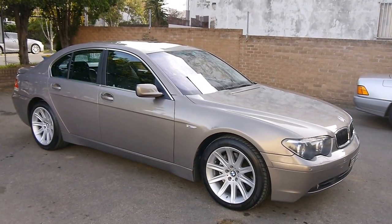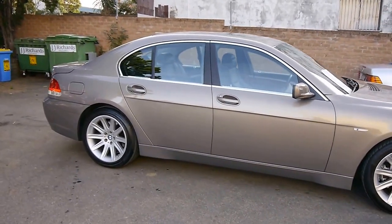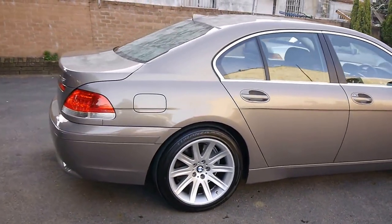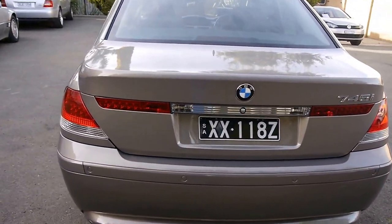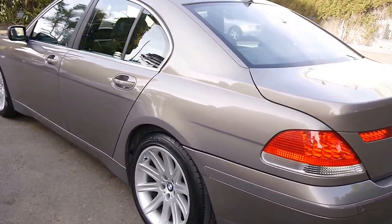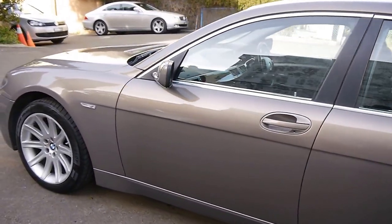Take a look at this gorgeous 2002 E65 745. It was BMW's top shelf car in 2002. It's finished in Kalahari beige, very nice color. It's sort of in between a bronzy gold and champagne color. It's subtle, but it's very nice.